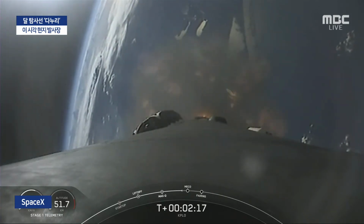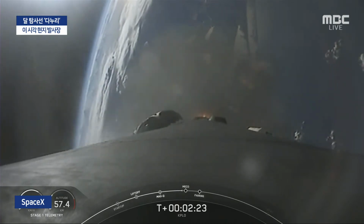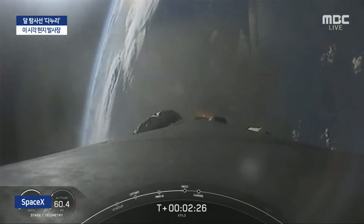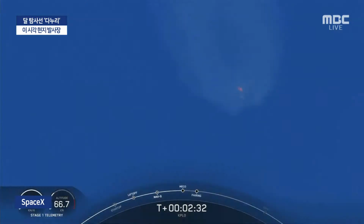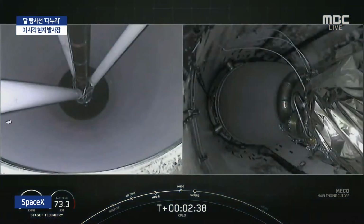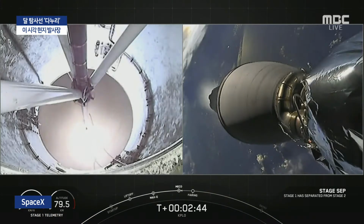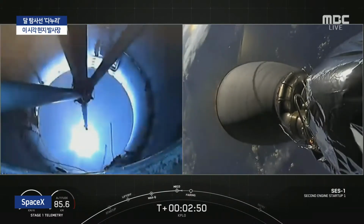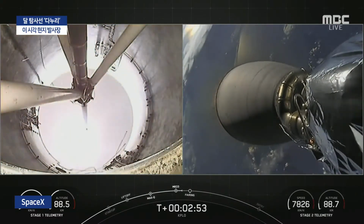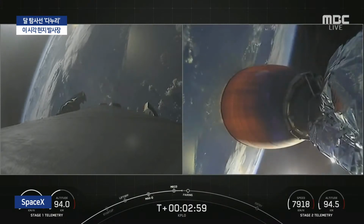Those events are coming up in about 10 seconds. For now, we are enjoying some excellent views of Falcon 9 during its ascent phase. Main engine cutoff. Stage separation confirmed. MVAC ignition. We saw the confirmation of stage separation and the ignition of the Merlin vacuum engine on the second stage.